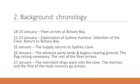The fleet arrives in Botany Bay over the 18th, 19th and 20th of January. Phillip has realised by the 20th that Botany Bay is not suitable for a colony of this size. It won't support it. There's not enough water and the soil's too sandy. He goes up on the 21st in some boats with a group to the north, and they discover Sydney Harbour, and he then proceeds to explore the various coves and selects Sydney Cove and returns on the 23rd to Botany Bay.